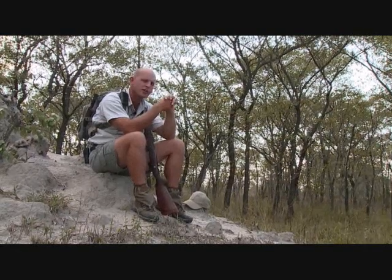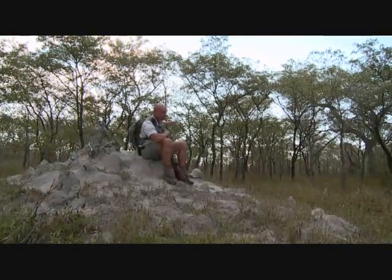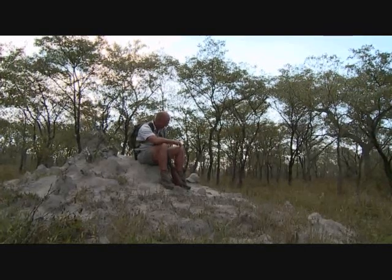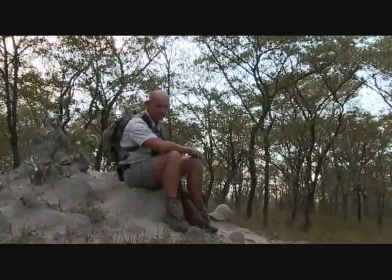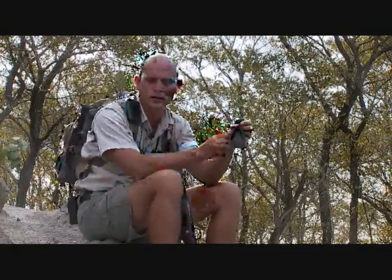But what we're going to do now is we're going to get off of this fantastic termite mound that we're sitting on at the moment. Scott and I have just heard impala bark off to my left behind me. We've got wind in our face, which I test by using what we've affectionately come to call our Scott sock. It's one of Scott's socks that are filled with ash from the fire, as you can see. And a gentle shake releases some ash, and you can see that it gives me a very clear indication of where the wind is blowing at the moment.